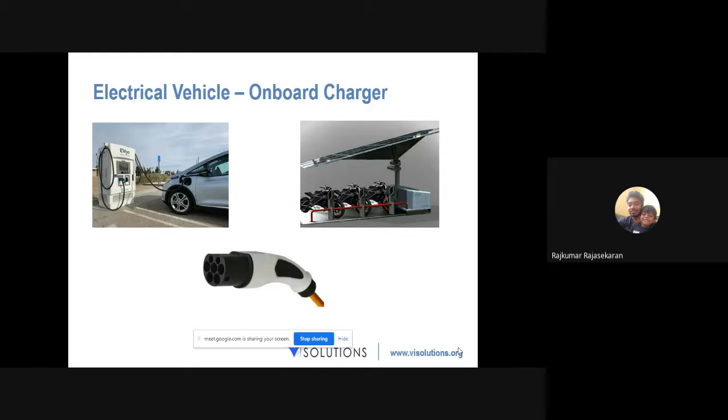If you look at an electric vehicle, there are multiple parts in it. The primary part is the battery, the next one is the power electronic components, that is the converter, and the third one is the motor. These three things are the most important aspects of an electric vehicle from the electrical standpoint. We also have mechanical design and software oriented design, but from the electrical standpoint, these are the most important.